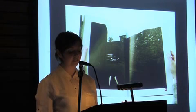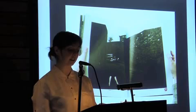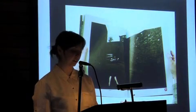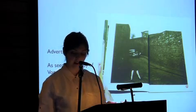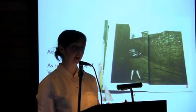After the excitement of seeing that picture and discovering its true nature, I began looking at it critically. This wasn't the editorial I was expecting. Rather, an advertising spread badly printed on glossy pages. Cryptically titled Francine 475F.